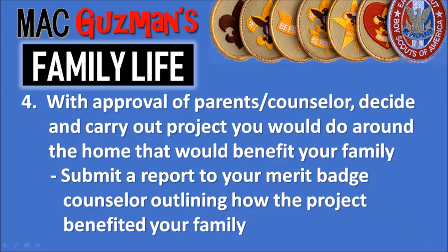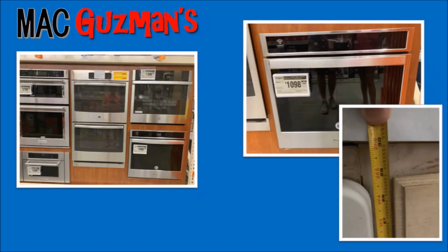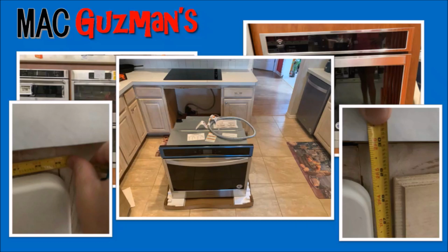For example, your project doesn't have to be anything too fancy, but the one I chose, my dad went to the store to buy an oven, but it's not just any regular oven, it's an actual oven that's built into the wall, which means you would have to install it. So once he picked out one he liked, we were able to measure the dimensions of our old oven, compare it to this oven, and install it into the walls. And also because there are small little things like trying to fit it into the wall and having it stay flush against it. But that's what I did for my project for requirement number 4.